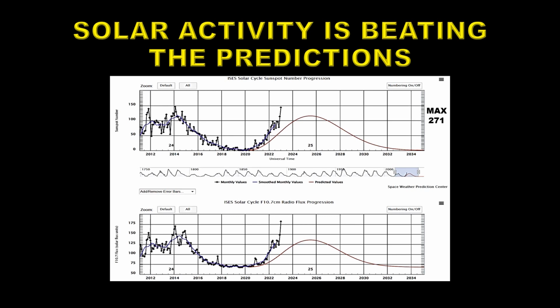From the sunspot number, it would imply that there's a maximum of around about 270 for the cycle if it peaks in 2025 and carries on exceeding the model by this sort of rate. Now, I think that's unlikely, but nonetheless, it's a possibility.